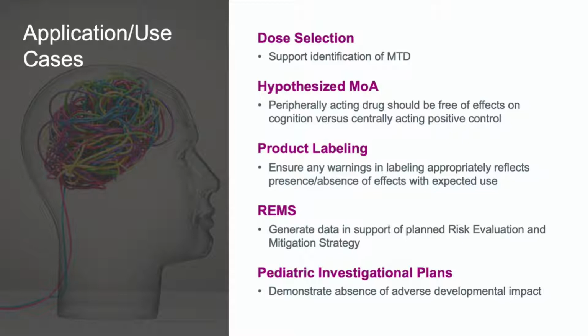In addition, it might also be worthwhile to continually assess cognitive safety and tolerability following approval and marketing via the longer-term monitoring of cognitive function as part of routine pharmacovigilance.